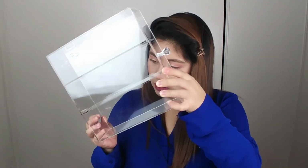Kaya nakalagay sa box fragile kasi nga it's a acrylic. Acrylic brush holder or not really sure. I hope walang crack. Wala akong ganito. Gustong-gusto ko to. Wala kasi ako pambili nito. So happy. Sana walang basag. Ganda! Sana walang basag.